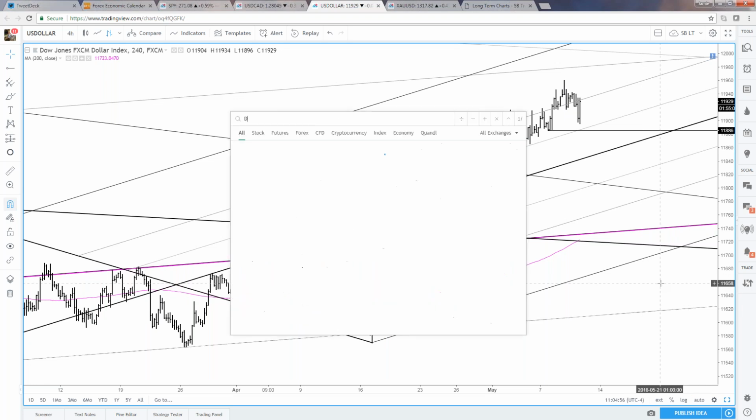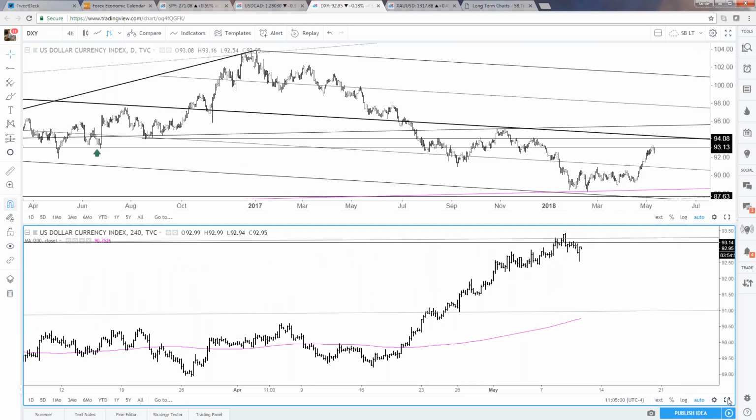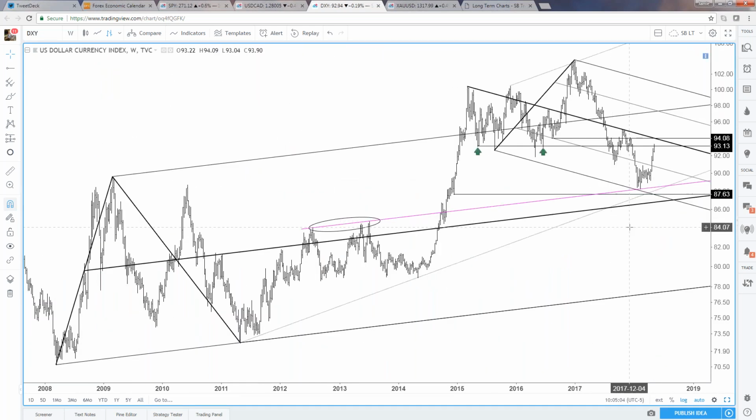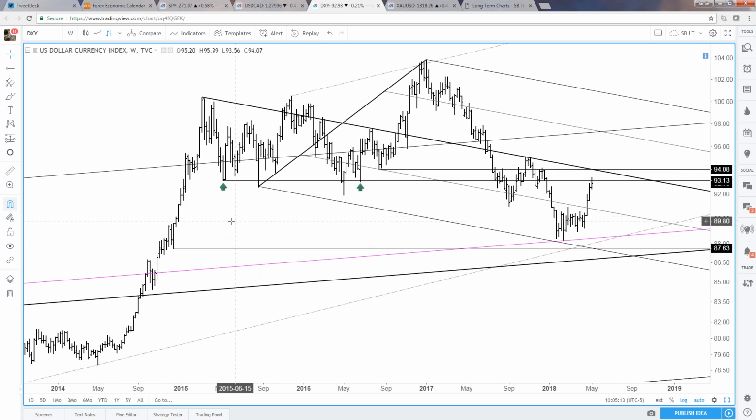All right, moving to DXY real quick. Here's the weekly, another fork. We've already actually tagged the 2015 May low, right? So here we are 3 years later, and we are essentially at the exact same spot. Currently 92.90, and again, this is going to be more euro. So it's also why I have euro into support, maybe a little more so.